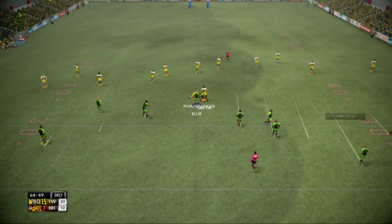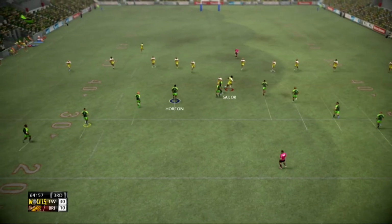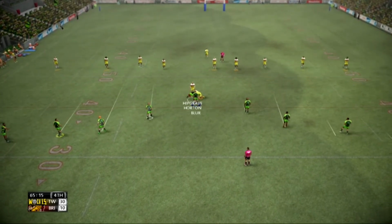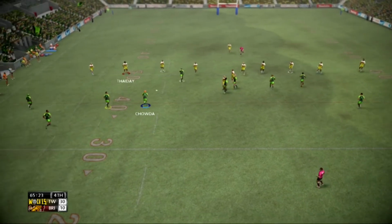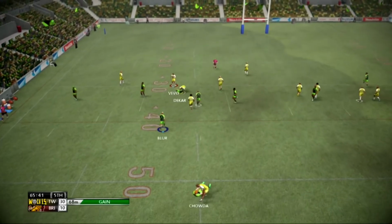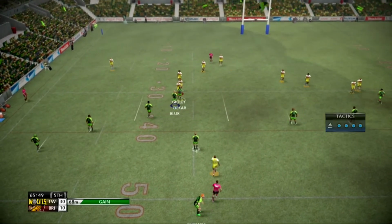Boom. Horton, he goes over the 40 metre line. Four. Hands off. Hands off. Double act in defence ends that run. Crowther. Yeah. Breaks through the line. He's caught by the defence.